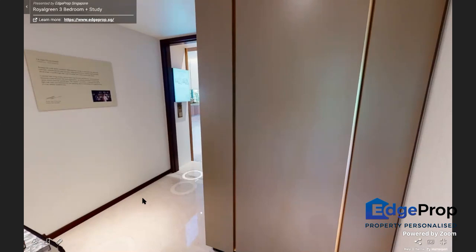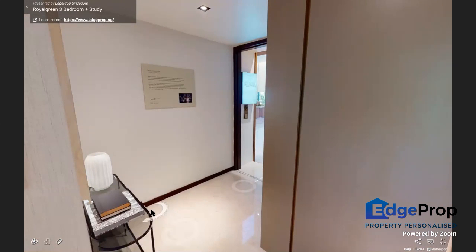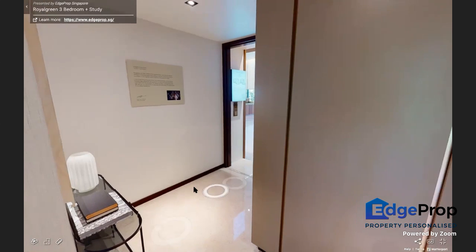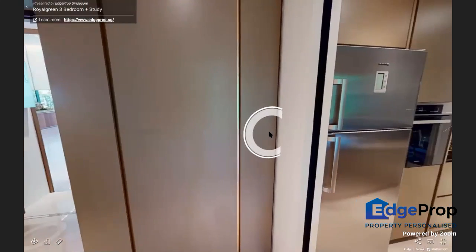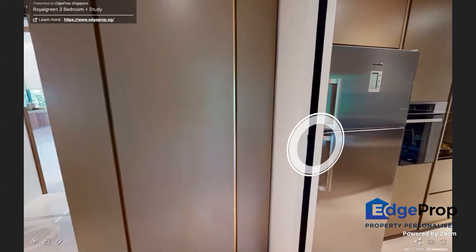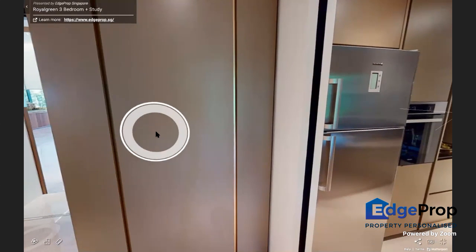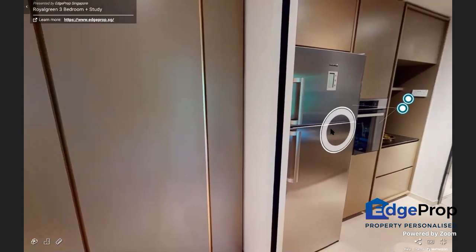This is the entrance to the 3 bedroom plus study here. So you'll be received by a foyer area. And of course, prior to the entrance at the doorstep, there is also a built-in shoe cabinet provided for, which you can't see from here. Over this flush area, cabinets here, if you notice, it's actually flush in the same color tone with the kitchen cabinets. This is a store organizer, which I will show you in my slide later on how it looks like inside.